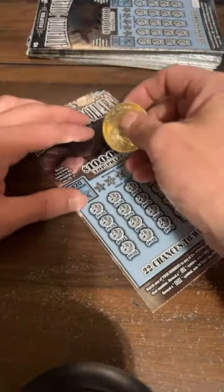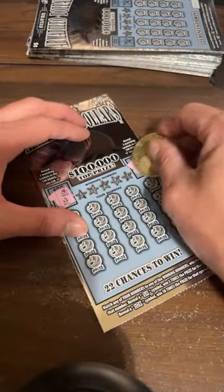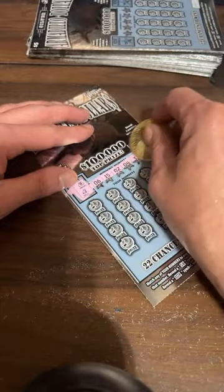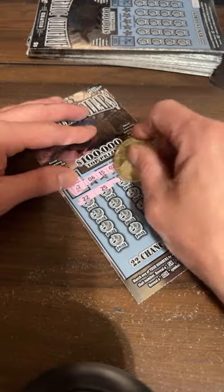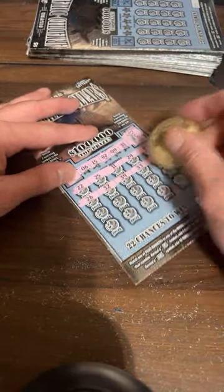Moving on to our next ticket. Here we go. A money bag and a bell. A heart and a grape. Yeah, we need to get that Powerball. Tomorrow, I think, is the drawing. Look for 6 and 15 on the way down.